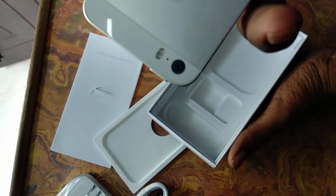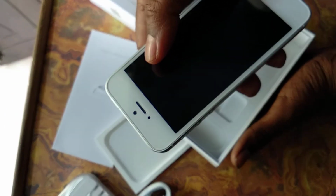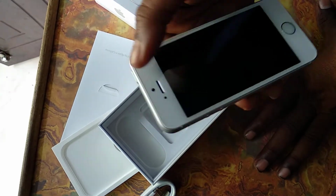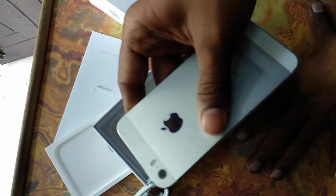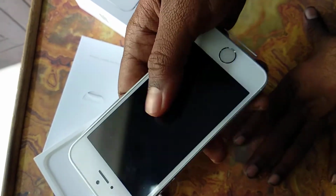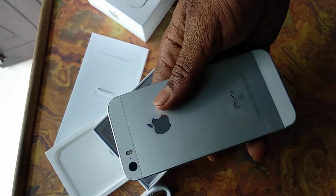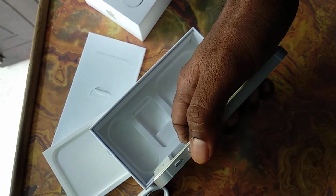The specifications of this phone: it comes with 2GB RAM and 32GB internal memory. It costs around 19,999 on Amazon. It has a 4.1 inch retina screen. It has Touch ID, which is nothing but a fingerprint sensor, similar to the old phone. There is nothing new about this phone. It comes with an A9 chipset. As we can see, there are the volume rockers and slider.